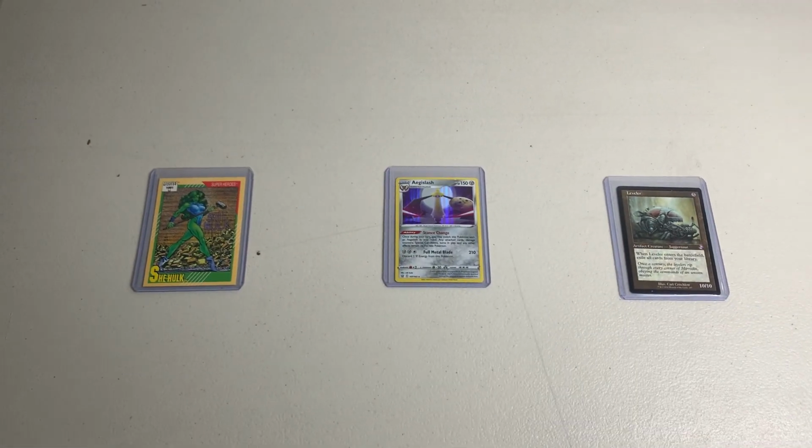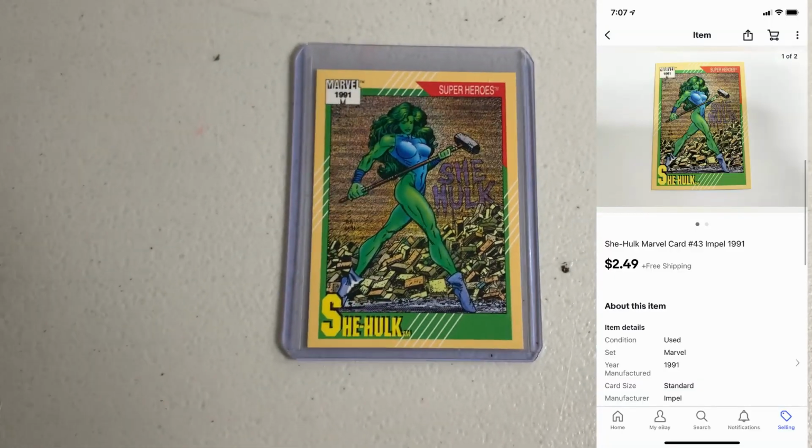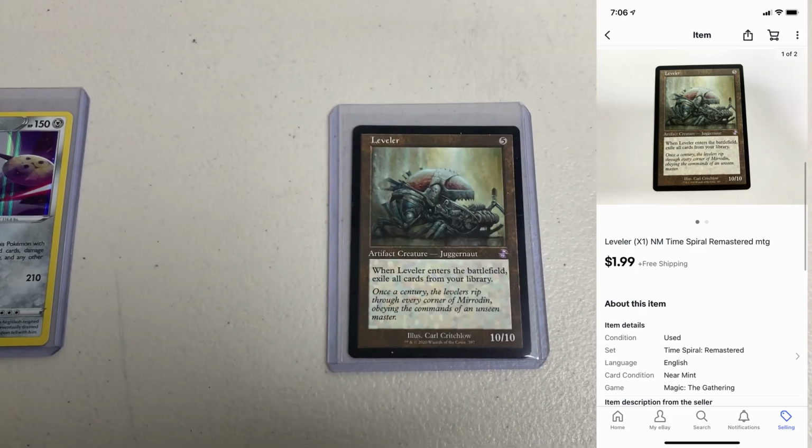It is Wednesday morning. I have 3 things going out today, just some trading cards. Sold a Marvel 91 card. This ended up selling for $2.49. Sold a Pokemon card. This sold for $1.99. And sold a Magic card, also sold for $1.99.